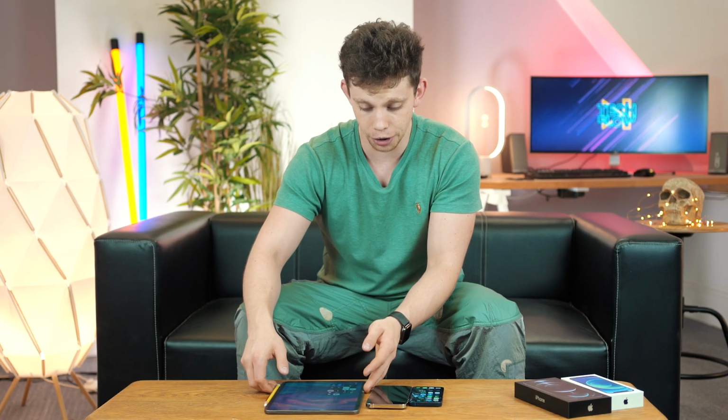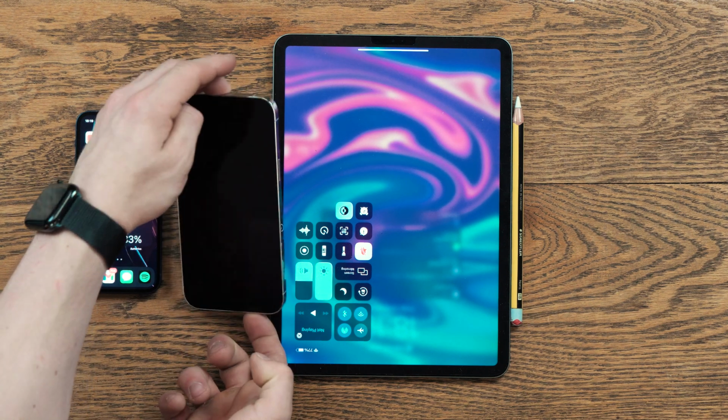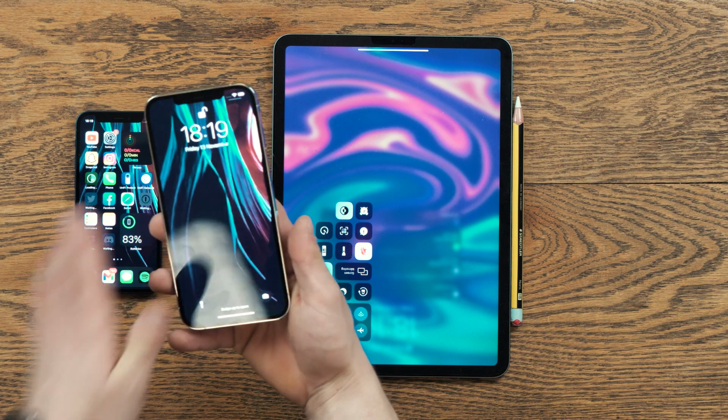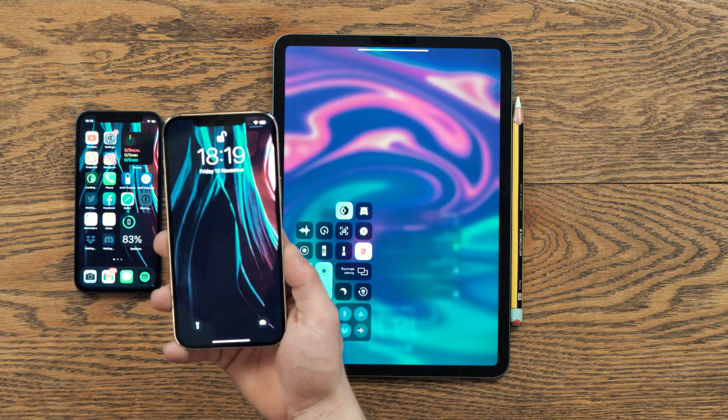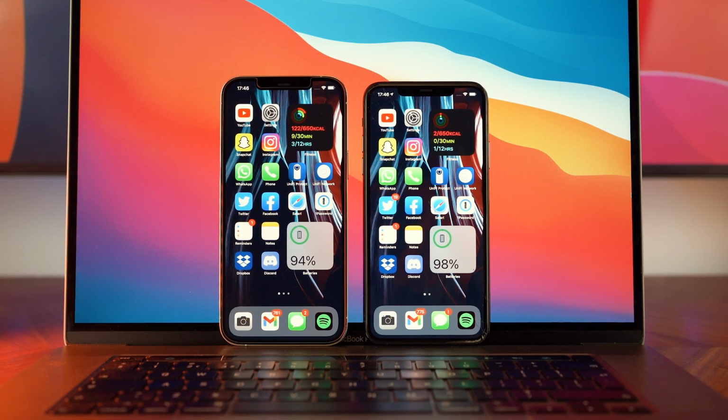An iPad Pro, it's the wrong way around, but you get the point. You can see that this 12 Pro Max is absolutely huge. When people say these are phablet-sized phones, they really aren't lying. Even the 11 Pro, it's almost blowing my mind how big this phone is.